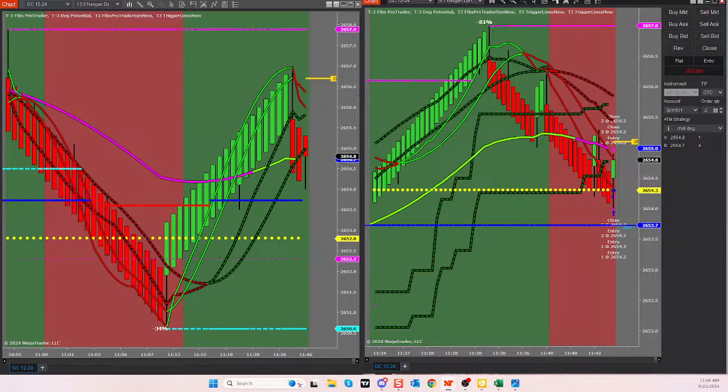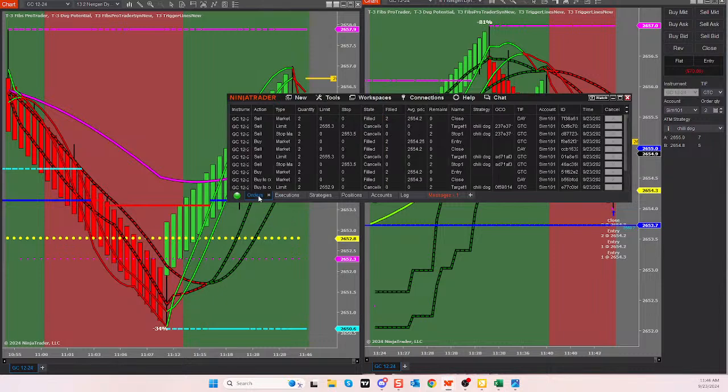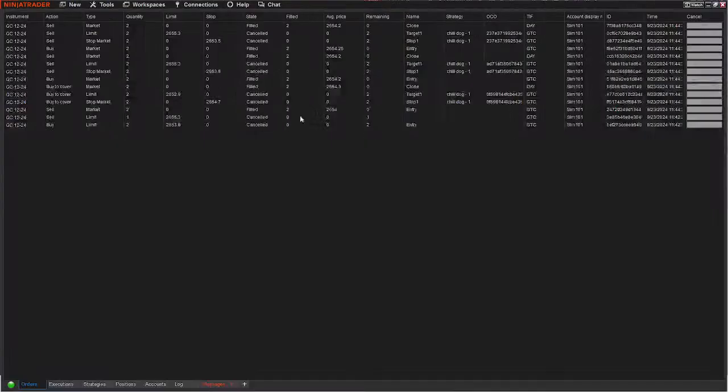But Hong, are you talking about this, the executions? Where are you finding the order history table? This one? There we go. So all this says is, and honestly, you don't need it. It says that you sold gold, market order, quantity 2. It was filled at 54.20, and it was closed. And that's it. That's all it tells you, is what you did.